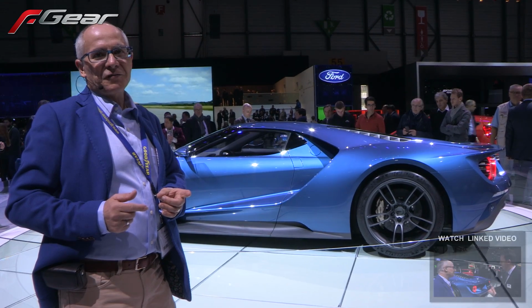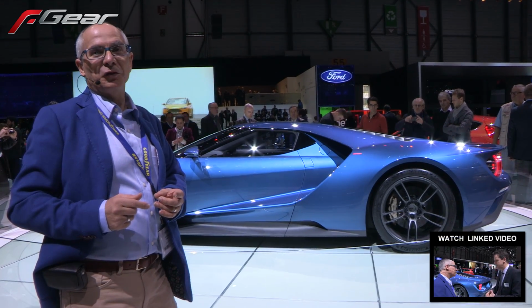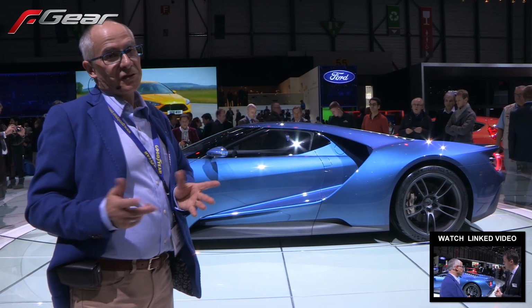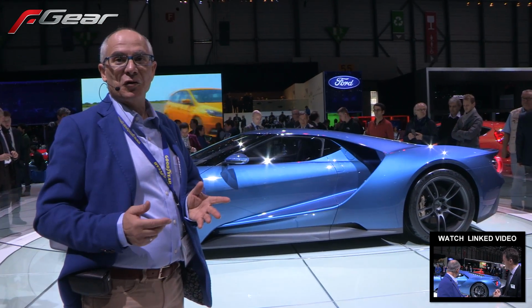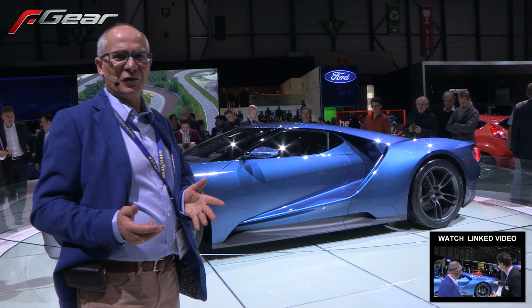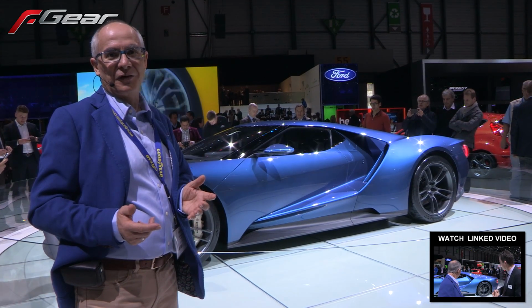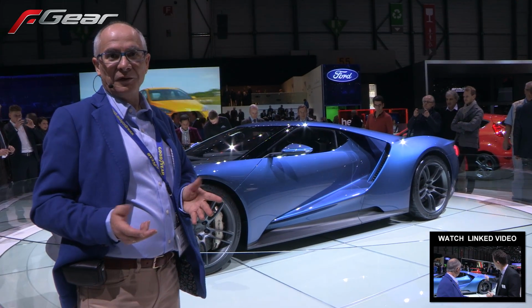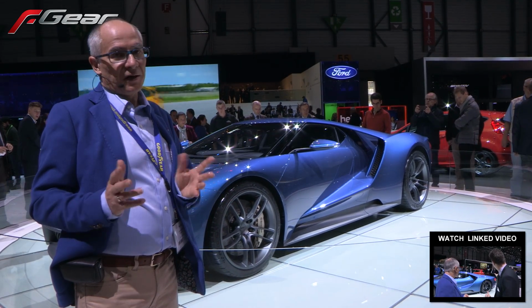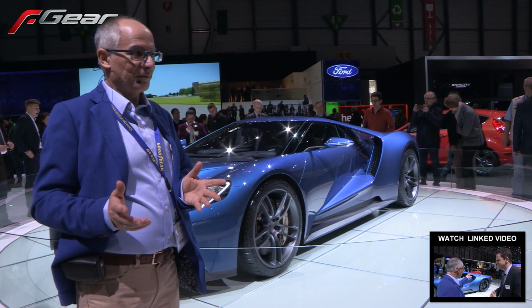Of real significance for Ford this year is this, the new Ford GT. A real handsome car. Supercar performance, supercar prices, over 600 horsepower from one of the new Ford EcoBoost engines. It's a fantastic looking car. I can't see how Ford are going to fail with this one. The order books are full. The 200 units allocated for the UK have all gone. Cars being produced in Canada.